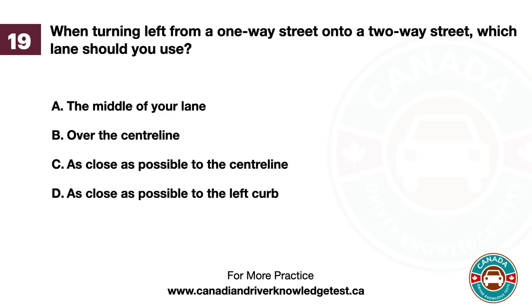Question 19. When turning left from a one-way street onto a two-way street, which lane should you use? A. The middle of your lane. B. Over the center line. C. As close as possible to the center line. D. As close as possible to the left curb. The answer is D. As close as possible to the left curb.